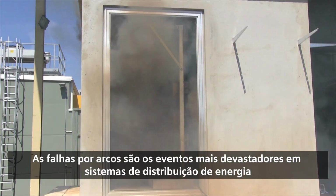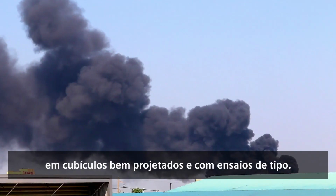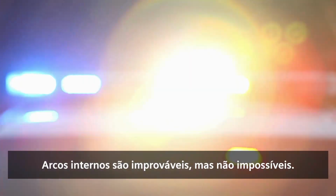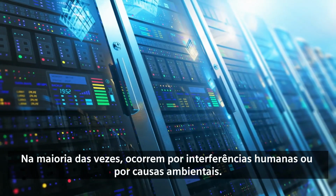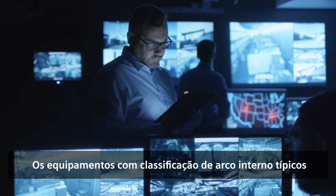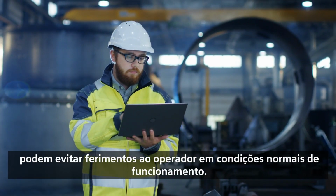Arc flash faults are the most devastating events in power distribution systems. In well-designed and type-tested switchgear, internal arc faults are unlikely but not impossible. Mostly, they are linked to human interference or environmental causes. Typical internal arc classified switchgear can prevent operator injury under normal operating conditions.